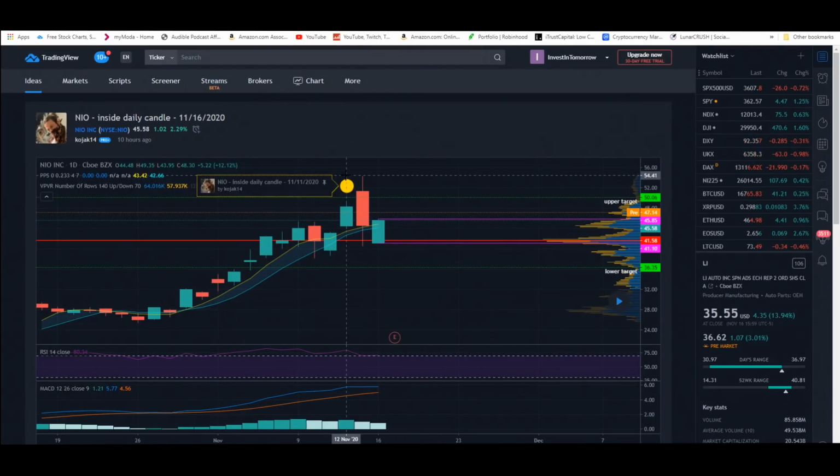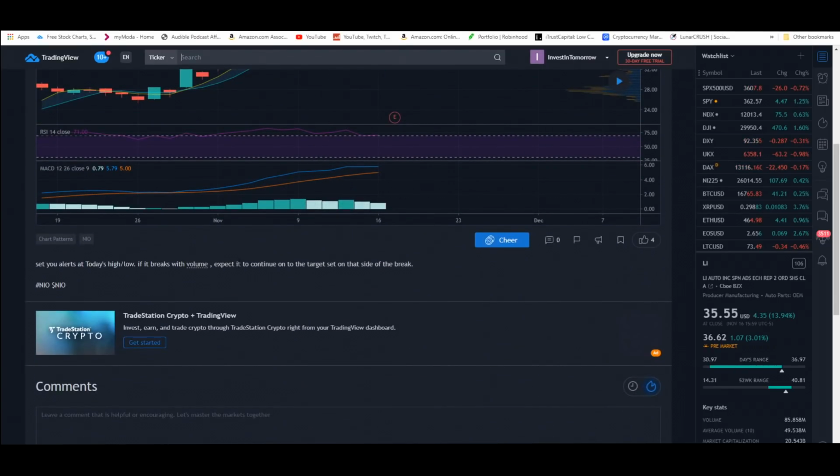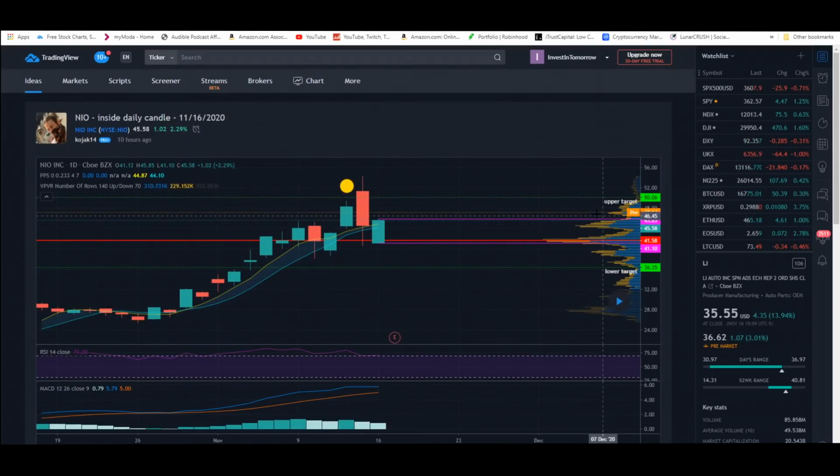Now, I wanted to share this TradingView post from the community, and it's basically just confirmation. He's telling the community to set your alerts at today's high and low, and if it breaks with volume, expect it to continue to the target set on that side of the break. Basically he expects the stock to go up to the upper target of around $50, and the lower target that he set was at $35. I don't think it's going to retrace back down to 35. There's not going to be enough selling pressure for it to go below 40, trust me.